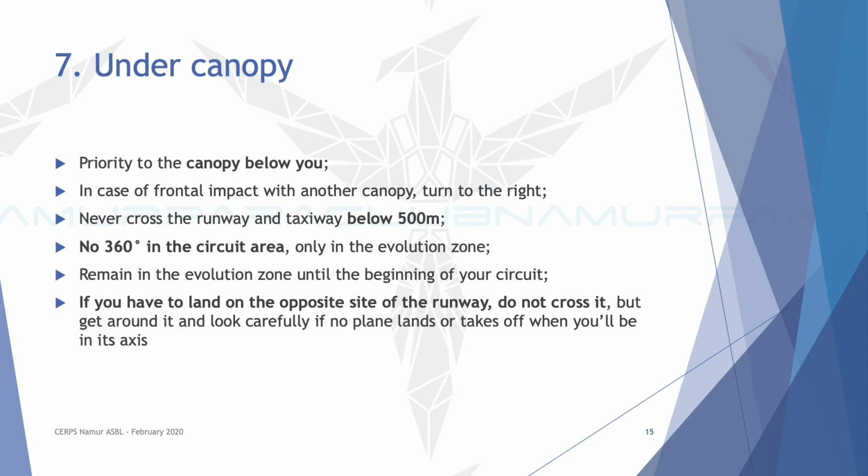Under canopy. Priority is given to the canopy below you. In case of a frontal risk impact with another canopy, turn to the right. Never cross the runway and taxiway below 500 meters. Do not perform 360s in the pattern area, only in the evolution zone. Remain in the evolution zone until the beginning of your pattern.